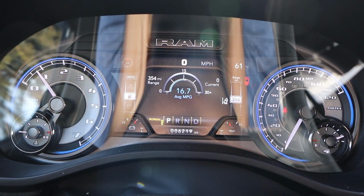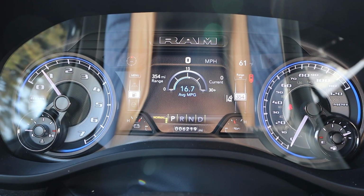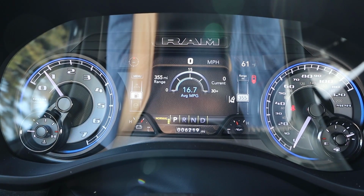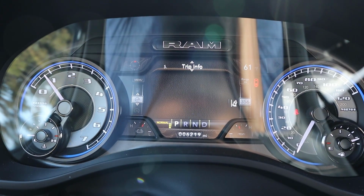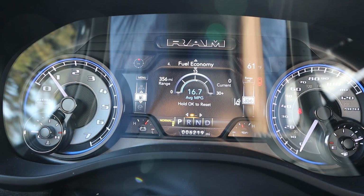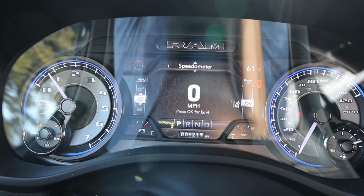Now you notice this has the analog gauge cluster. This is actually a 22. I don't know why Ram sent me out a 22 instead of a 23, but the only changes are the wood trim at the top of the steering wheel, and then the gauge cluster is digital for 23 instead of this analog gauge cluster. But a lot of people let me know that they preferred this one. I still kind of like the digital one a little bit more. You guys can see fuel economy, by the way, with the eTorque. That's real world driving, highway, city, all that kind of stuff.